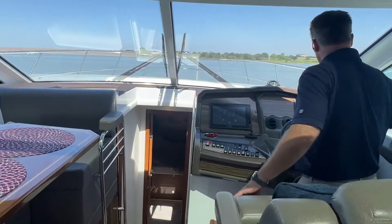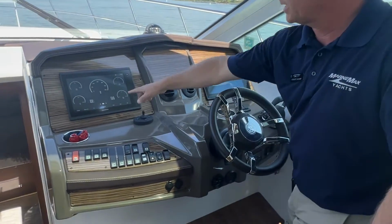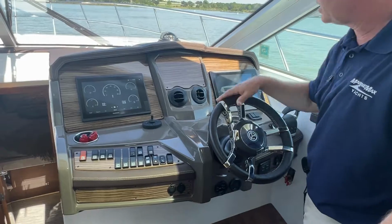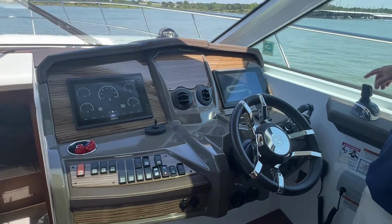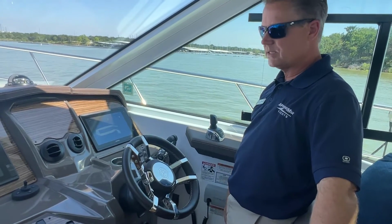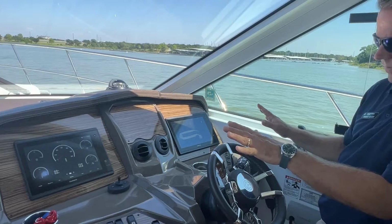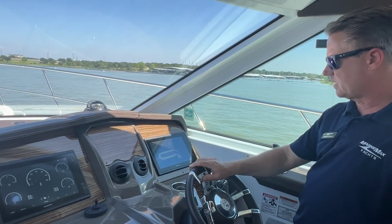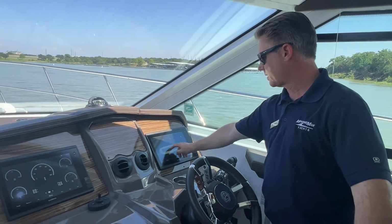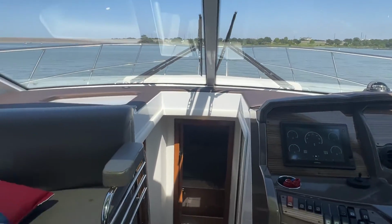Really nice helm. It's Volvo Penta IPS 600s. Again, 73 hours on the engines. One owner freshwater boat. You've got a joystick on it with the IPS drive, so anybody can dock this thing. This is their upgraded dash too, so a little sportier feeling on it. Upgraded Garmin screens. We also have a couple cameras. A forward camera and an aft camera if it helps with your docking.